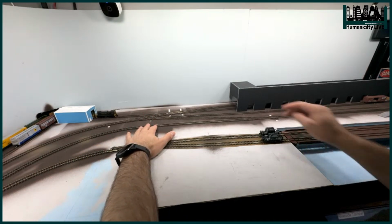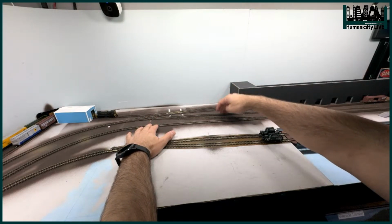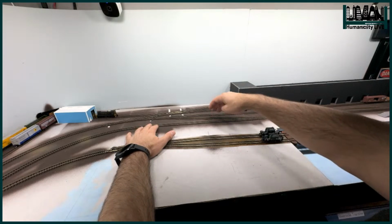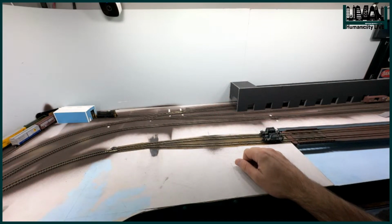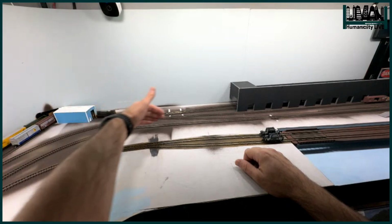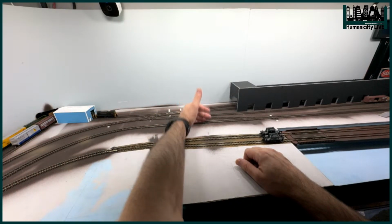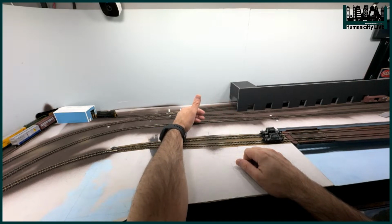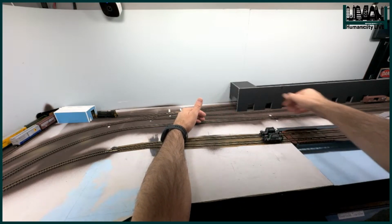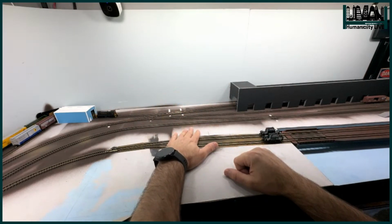And then there's a crossover that will take you from the yard lead up into the IRT powerhouse area. Part of why this is here is because it gives another place to run around. So if you pull a locomotive in forward, and then you need to take the cars off of the yard lead and put them onto the car float, you need an escape route. So you can come here, escape out, get around the cars to get to the car float.